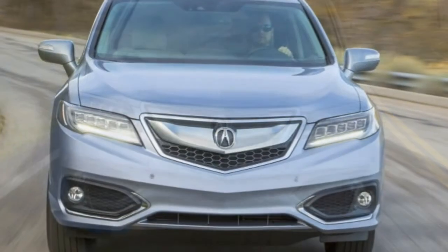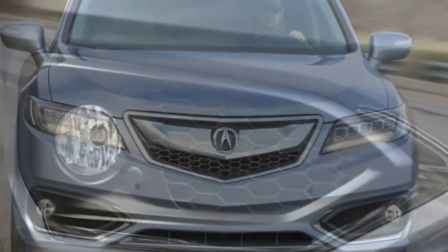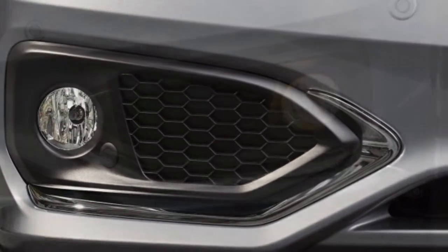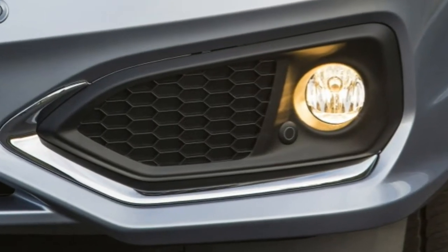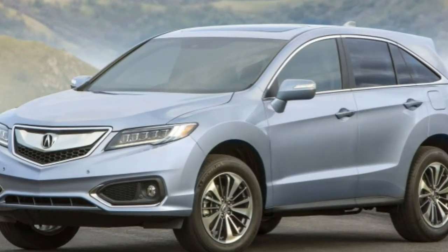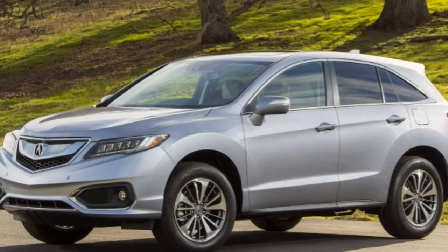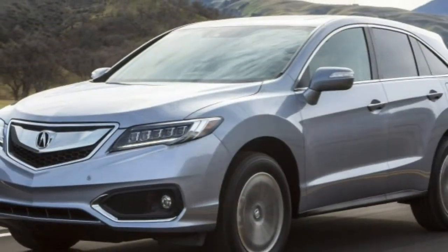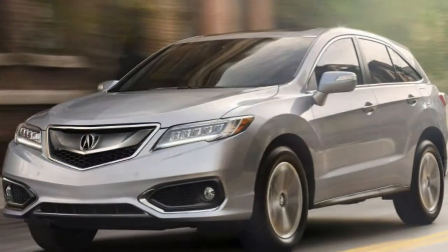As such, we're pleased to see that the 2016 RDX offers a blind spot monitoring system, adaptive cruise control which slows the RDX to match the speed of the vehicle ahead of it, a forward collision mitigation system which can detect slow-moving or stopped objects ahead and warn the driver or apply the brakes, and a lane departure intervention system which applies a little steering to help guide the RDX back into its lane should it start to drift.